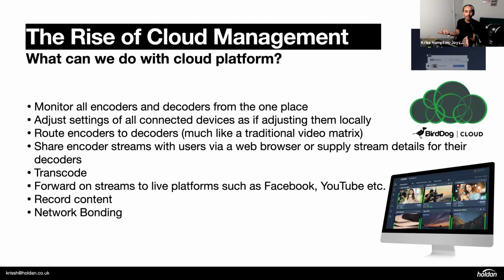You don't have to be near your kit. You can adjust the settings of all those connected devices as if you were there locally. We can route encoders to decoders, much like a traditional video matrix, as I mentioned before, similar to what we can do with NDI, but this time on the internet. We can share streams with users by giving them a web link, and they can watch securely. We can transcode, and we can forward on to platforms like Facebook and YouTube.